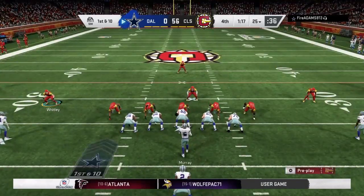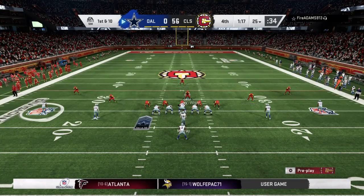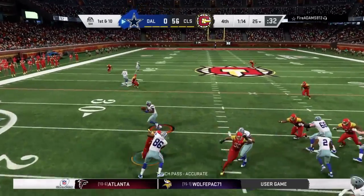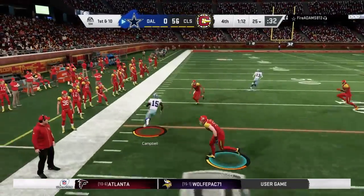About set for this next drive by the Cowboys offense. They are just obviously getting shellacked here in this one, Charles. What's the message if you're a coach for this final drive in a lopsided game like this?